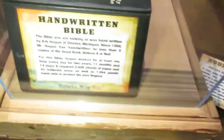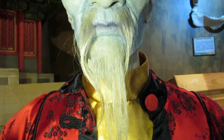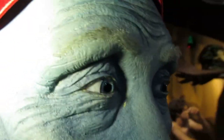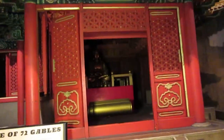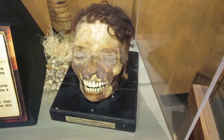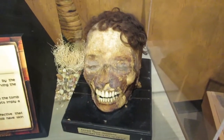Yeah, here we got a handwritten Bible. Check this out. You got the blue face Chinaman. He was born with the blue face. Samurai.